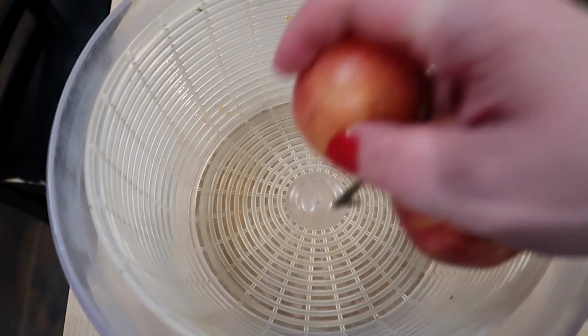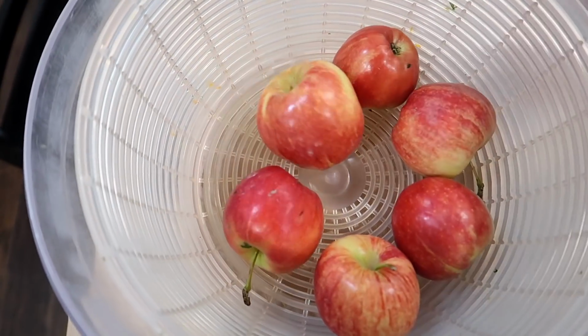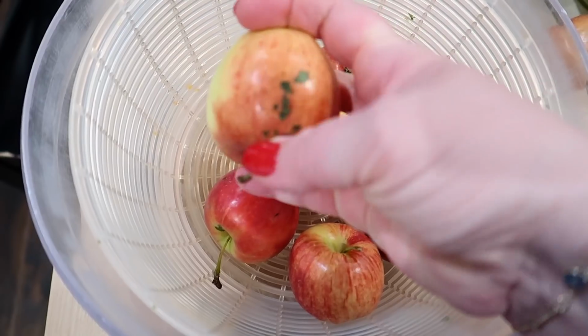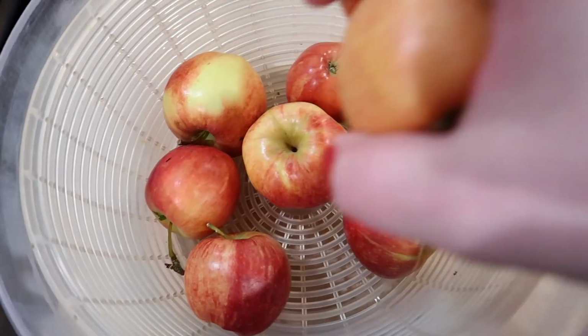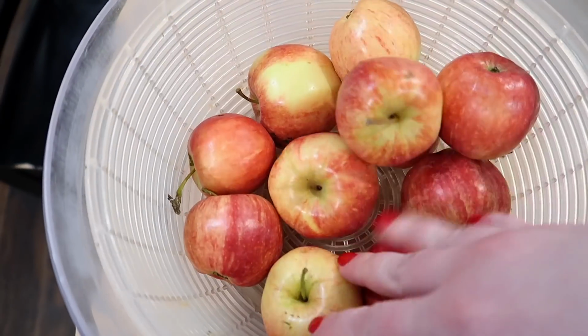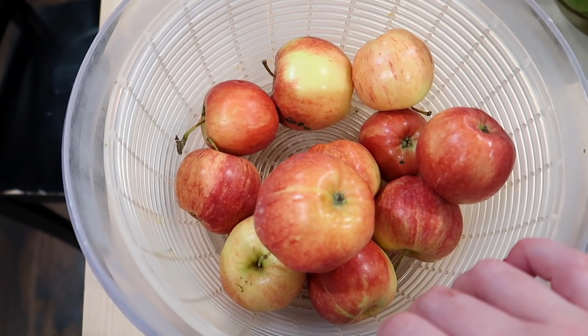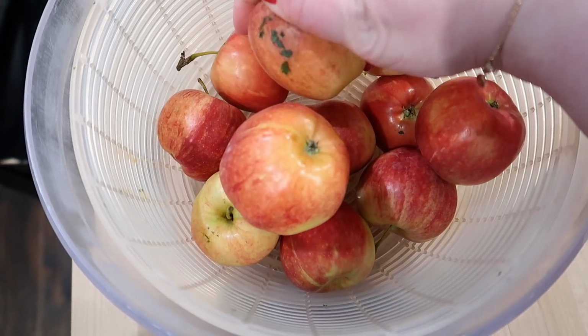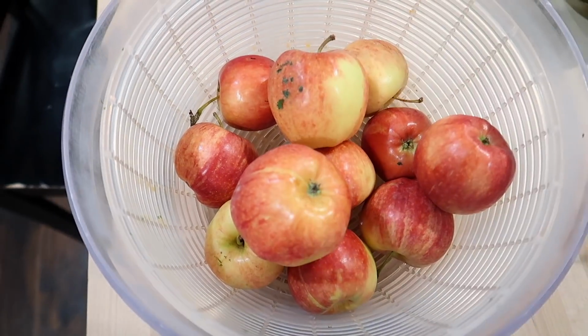Okay, so I'm gonna go ahead and start washing up some of my produce. So these are some apples, and they actually came in one of my delivery boxes this week, and so a few of them have a little bit of herbs on them, but that's fine. I'm just going to put these in my salad spinner with cold water and vinegar and make sure they're all clean. My kids love to snack on apples throughout the week.